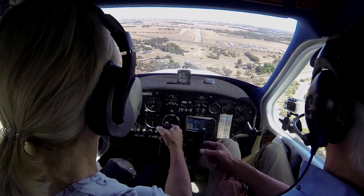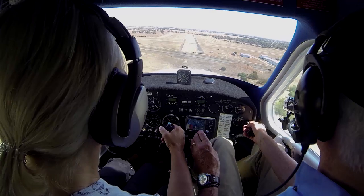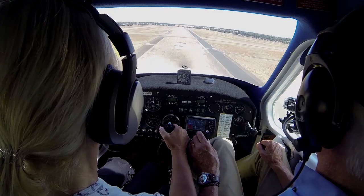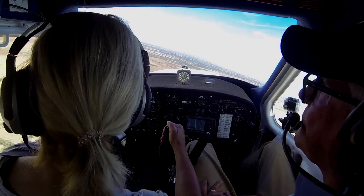This is a nice angle. Yep. Now we're going to sink a little bit. So just a trickle, that's it, just to keep it going. Nice approach. Gawler traffic, Jabiru 7385, turning downwind, runway 31, Gawler.